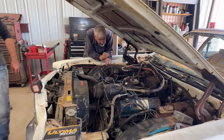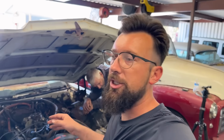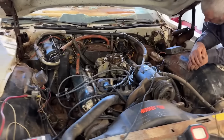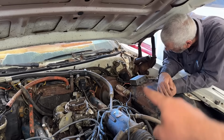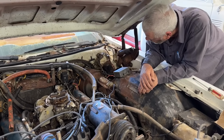Well, shoot. So we've been doing some thinking and diagnosing on why it quit, and it's not getting any more spark. On these, because they have electronic ignition, essentially 90% of the time, if you quit getting spark, it's because of that ignition control module. It kind of looks like a voltage regulator, but it's an ignition control module because it's got electronic ignition.